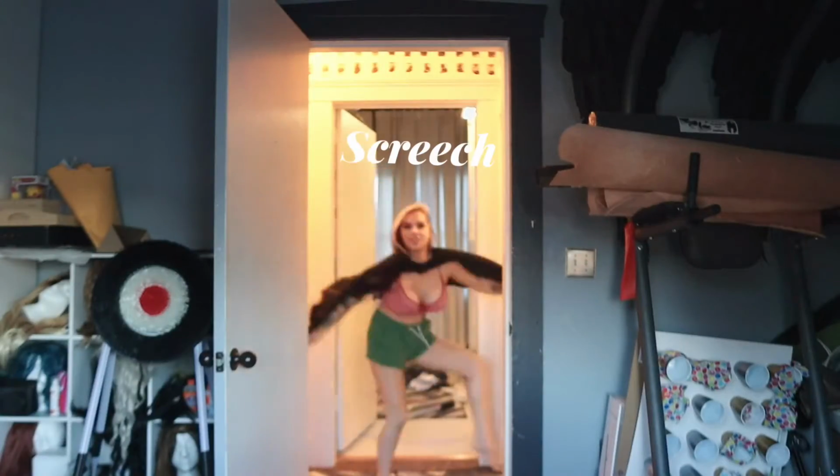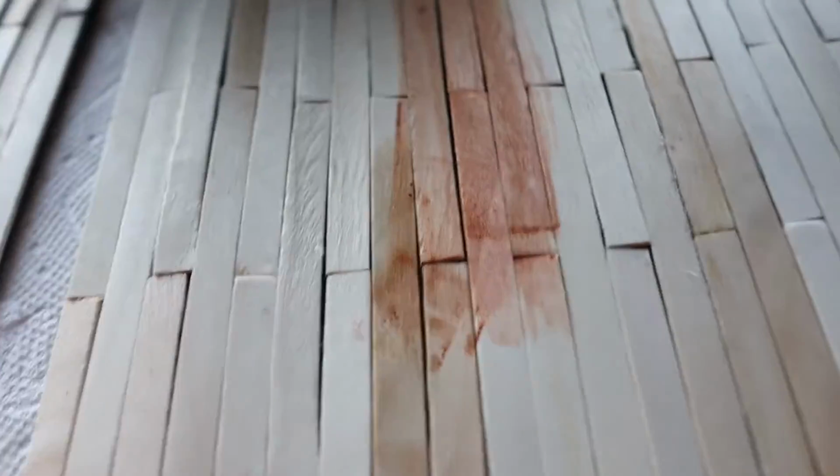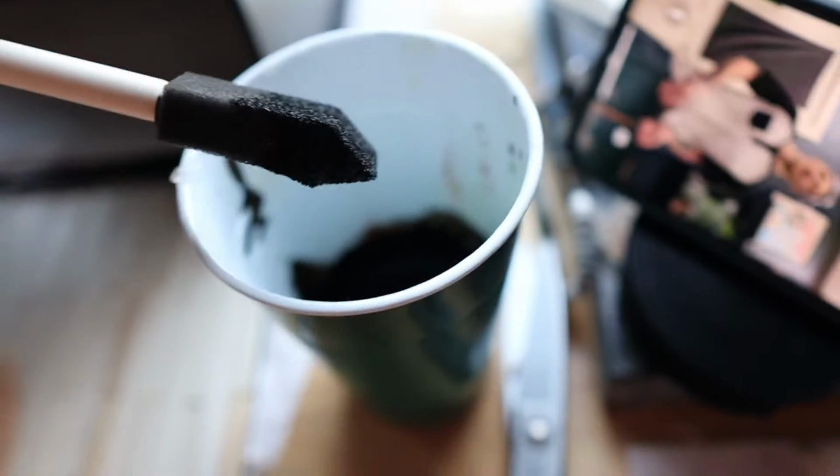All right, so I think this is gonna be the last thing that we can do before night falls. And we all know what happens at nighttime. Or maybe that's just what happens when I'm hangry. I have some stain in this cup mixed with some water to dilute it down. And I'm gonna take this sponge brush and just rub it all over. Oh, that's so light. Okay, yeah, we're gonna need more dye than that. Okay, give me 1 second. Okay, let's try this color.